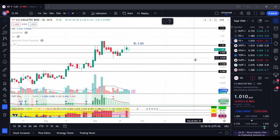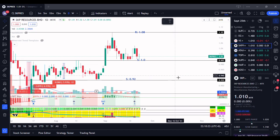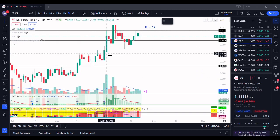VS I will cover together with SK Press and also ARMADA. What I want to highlight is that previously all these three stocks were really in tandem. You look at this, 1st September.